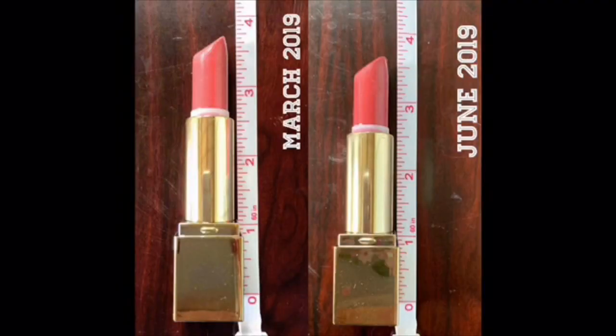I'm wondering if maybe I can also use it as a blush, maybe as a cream blush. I do have issues with having my blush be noticeable by the end of the day. This is such a strong color. I'm wondering if that might work. I'll have to try it.